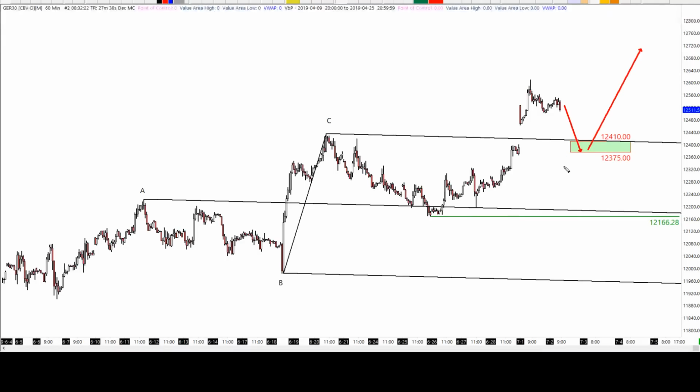So what previously you would have expected to be support may turn out to be resistance on the other side. So if it digs a little bit deeper into that, this will be the zone that will be looked at, which is the 375 to 410 zone. Certainly doesn't mean it's going to retrace there today.